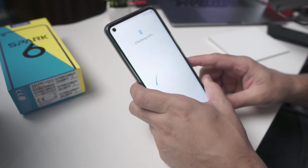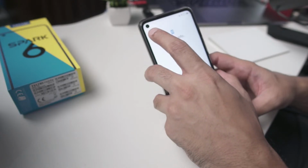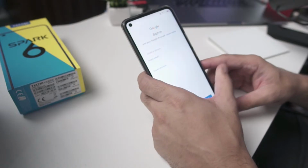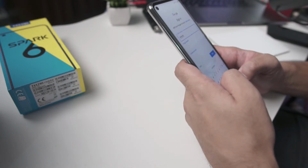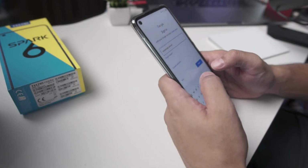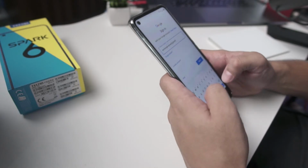So yeah, the 720p display is actually not that bad, and one good selling point for this phone is that it has this hole punch cutout on the top left. Usually in this price range, this is very rare to see. It's a very premium sort of feature that you have started to see in mid-range phones, but it's not that common.